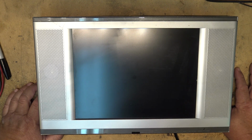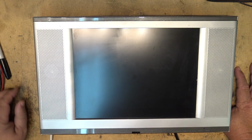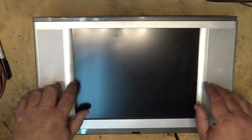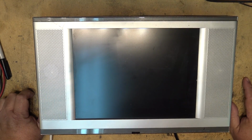When LCD TVs were still quite expensive, small ones were still a couple hundred dollars. I bought two of them, and I think I picked them up for $49 apiece. My kids had them in their room when they were younger, so they could have a little TV to play DVDs and video games. They didn't get a lot of use because they outgrew them pretty quick, because they were small.